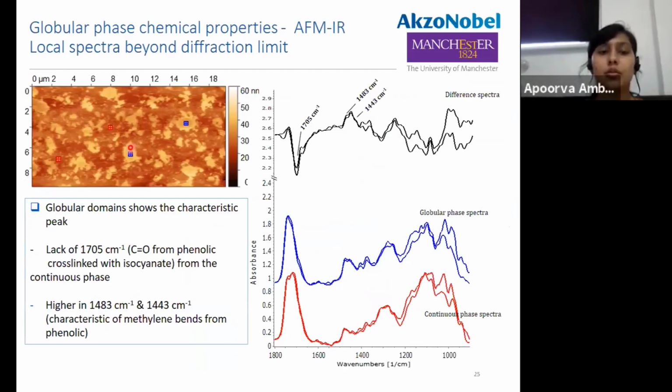So this method was also used to characterize the globular phase sample. The blue is the spectrum obtained from the globular domains, whereas red is the spectrum obtained from the continuous domain. Further, the difference spectrum is shown. It is interesting to see the peaks that are characteristic to the phenolic backbone appear in the difference spectra. But for the peak corresponding to the urethane linkage, we see a drop in intensity.